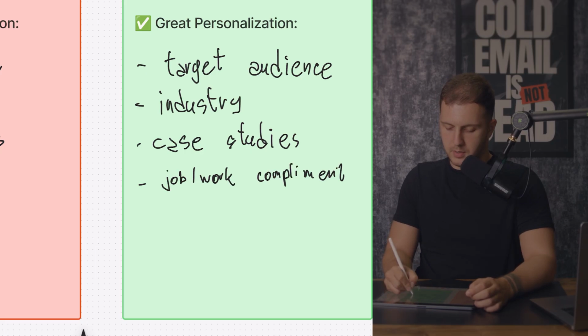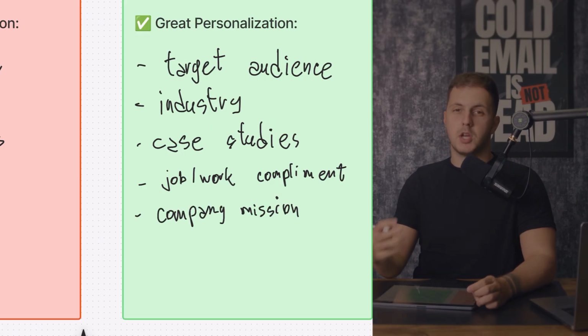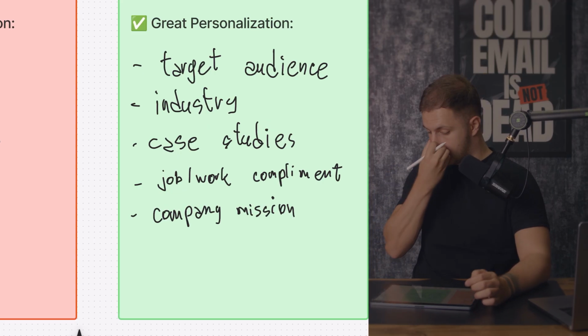Job/work compliment. What else do we have? Company mission, vision, or goals, or something like that. You see the difference. In this case, personal information, work-related information. And now I'll show you why this actually works better.